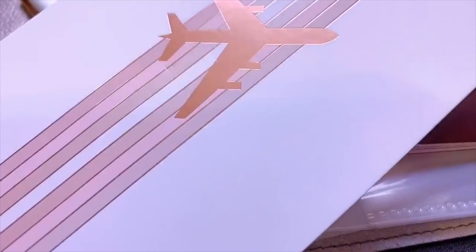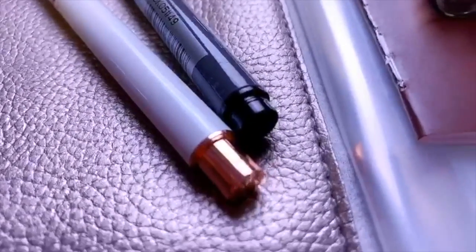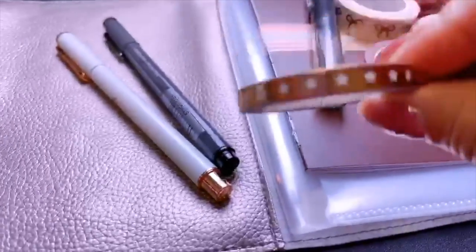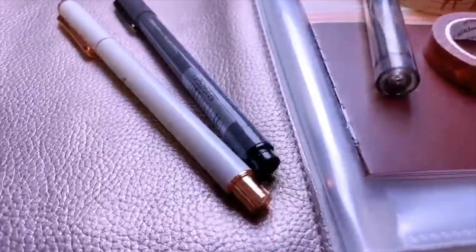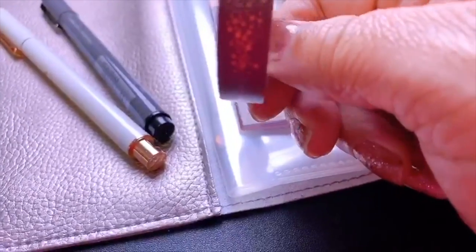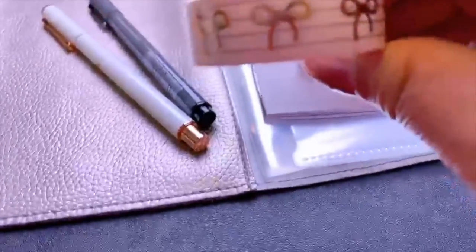Here's this. And then here's one of the washis. That's one. This one with the airplane. Pretty, huh? This.